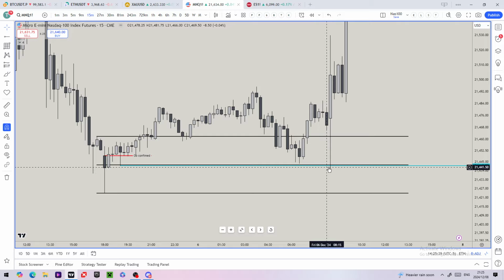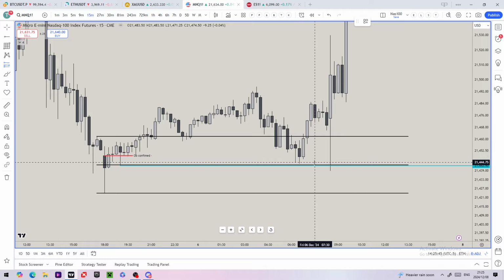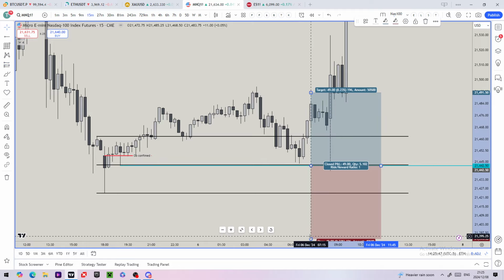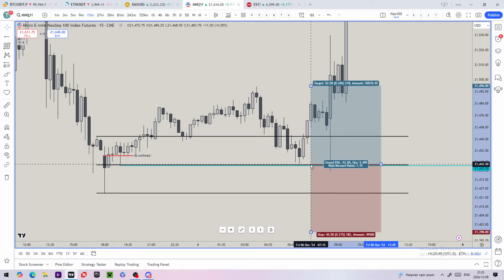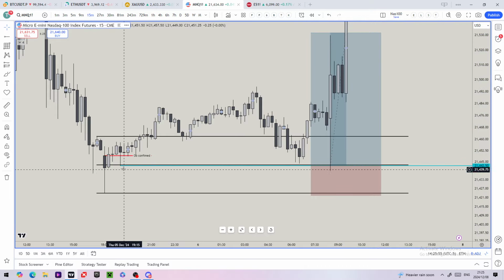If price should ever come back to 50%, I'm ideally looking for a setup that's something like this, right? Precision elements would come in when I talk about taking this specific low inside the order block, inducement or high probability failure swings.